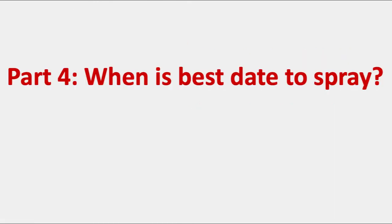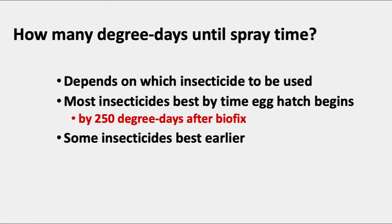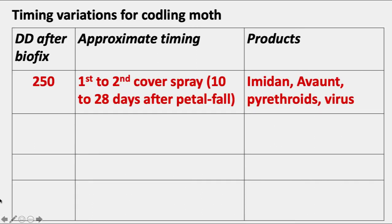Part 4, when is the best date to spray? How many degree days until spray time? That depends on which insecticide you plan to use. Most insecticides are best by the time that egg hatch begins, which is 250 degree days after Biofix, but some insecticides work best earlier. So here are the variations for different products.